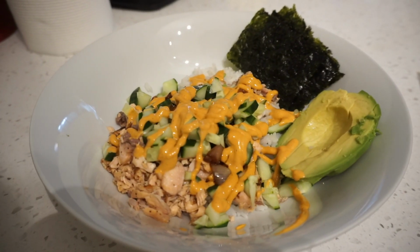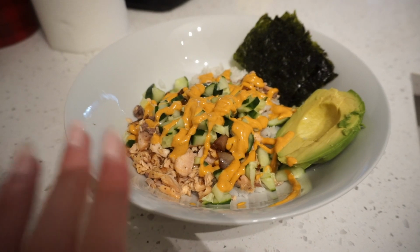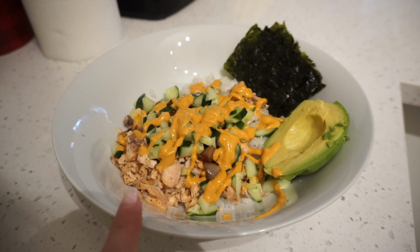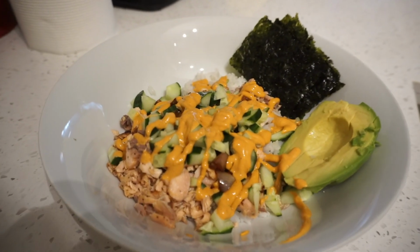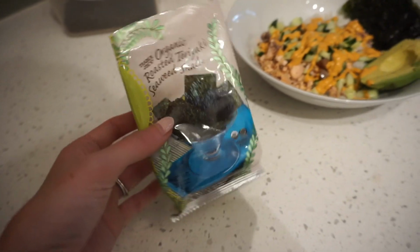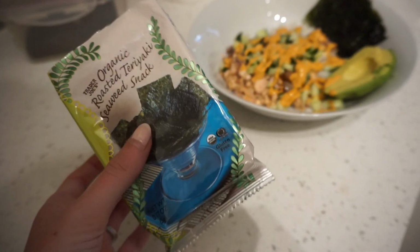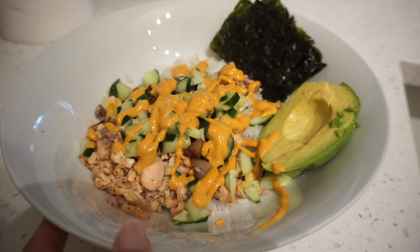Okay, so here is the finished dinner. It looks amazing, and we literally have this every week. Rice, salmon, cucumber, that mayonnaise thing, which is back in the fridge, I guess, and some avocado. And then the seaweed stuff is this. You can literally get it from Trader Joe's. They sell them in a 6-pack, so you get 6 of these, which is a really good deal. And it's very cheap as well, but this looks amazing.